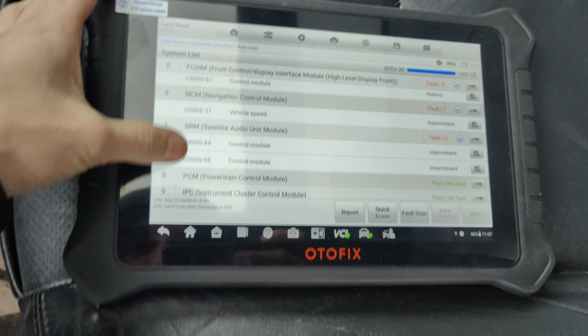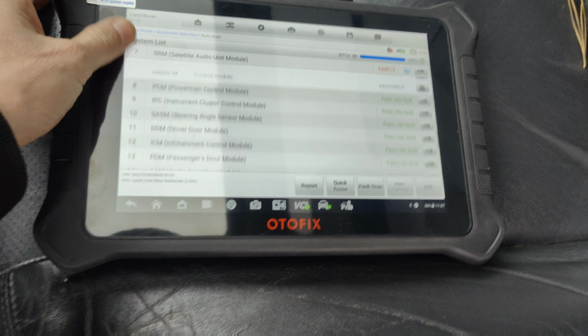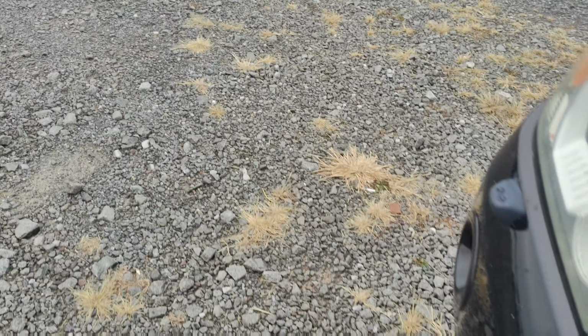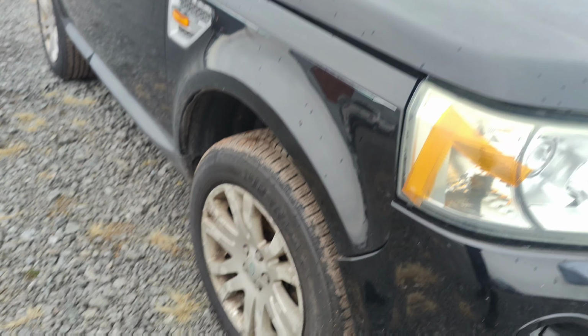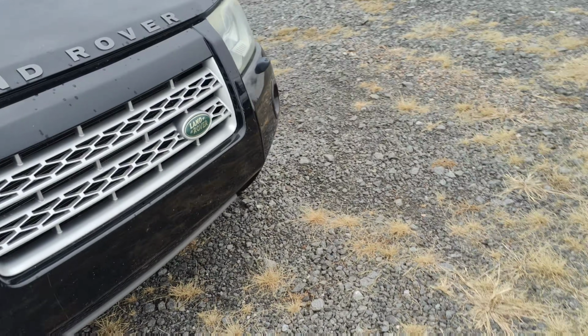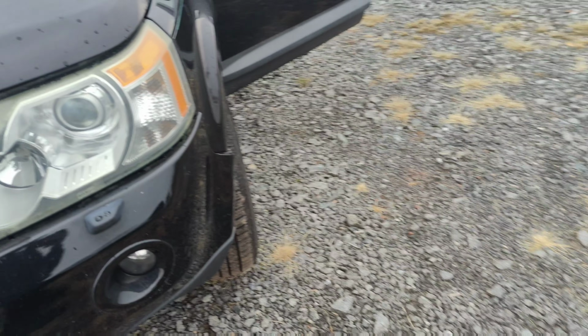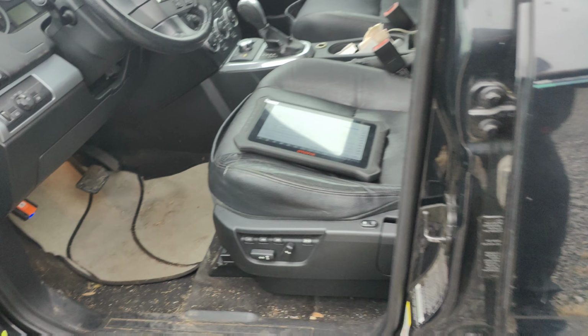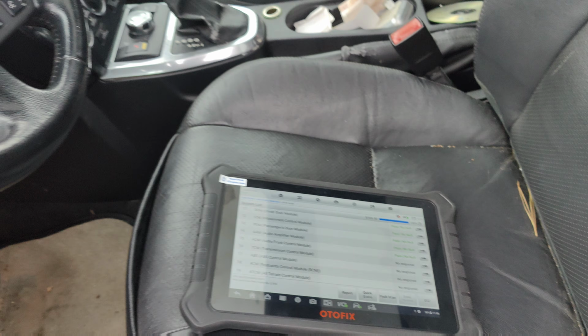I'll have to look at it. They said it wasn't a bad accident. They said that it got hit. I thought they said the passenger side in the parking lot. You can see there's no real damage on here, just the bumper is knocked out. Or battery voltage is high.